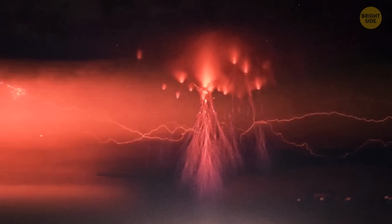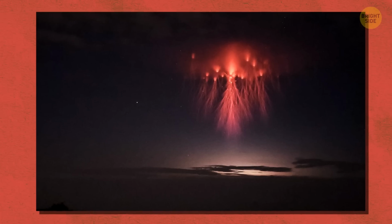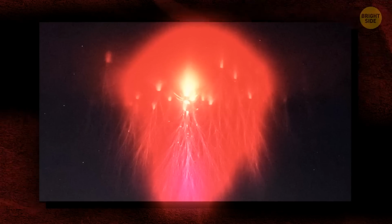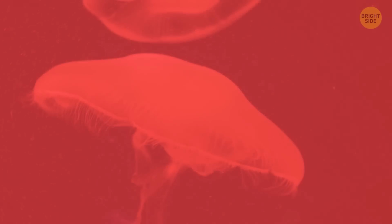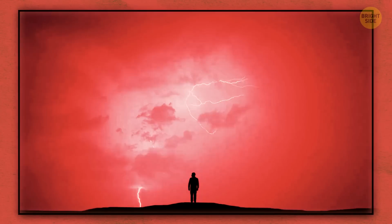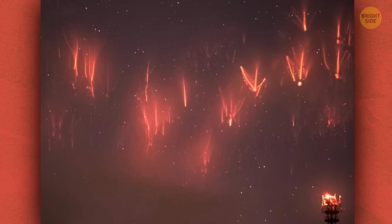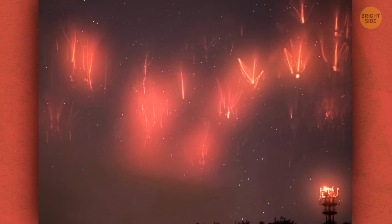Thunderstorms can be scary, especially if you see this in the sky. You're looking at a rarely seen phenomenon. It's a red space lightning, also called a sprite. To me, it looks like a jellyfish. When it comes to things people see in the sky, there are many hoaxes and legends. But this type of phenomenon is real. It's been confirmed by experts.